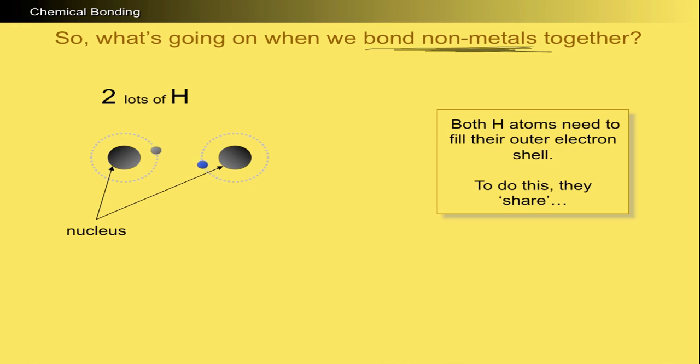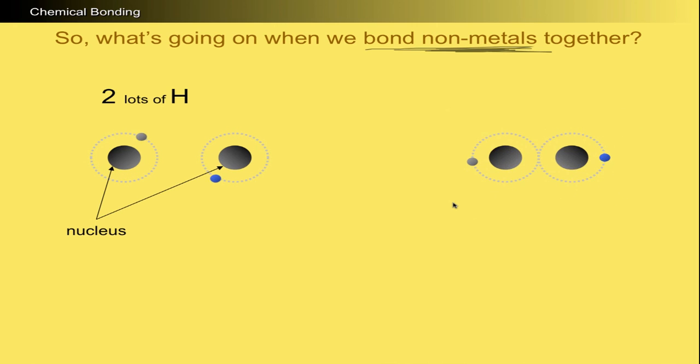When two atoms of hydrogen bond together, this is what happens. For the sake of making this simple, over here we've got one atom that's got a little electron going around the outside, because remember, hydrogen is in group 1. And here's another one going around. This one's blue, and that's also in group 1, because it's just hydrogen, it's the same thing. So what happens? Both hydrogen atoms need to fill their outer electron shell. So to do this, they share. And this is what happens.